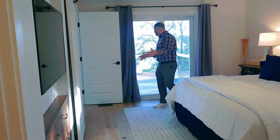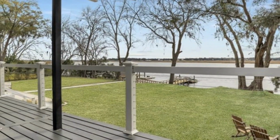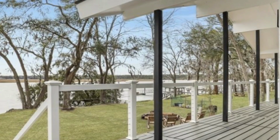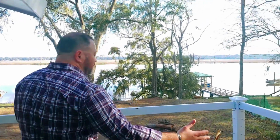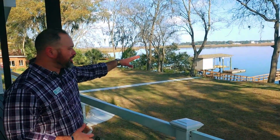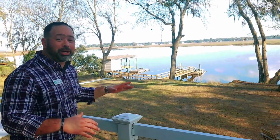All right, let's now go on the deck. Right, like I said, you're in your primary bedroom, coming outside to this beautiful deck. As you can see, I mean, could you imagine having coffee out here, just sitting here, looking at the wildlife as they're flying on the Ogeechee River right there? Amazing boats going by during the summer. I mean, it would be phenomenal. Talk about an entertainment paradise.